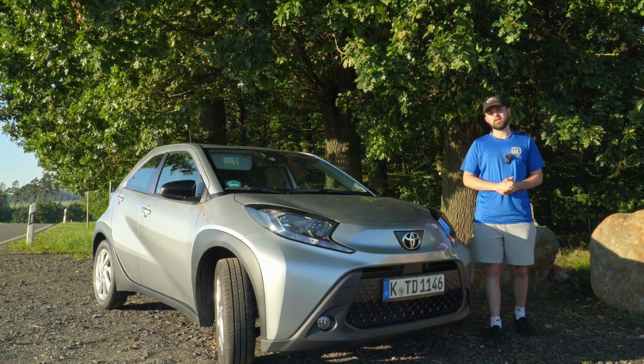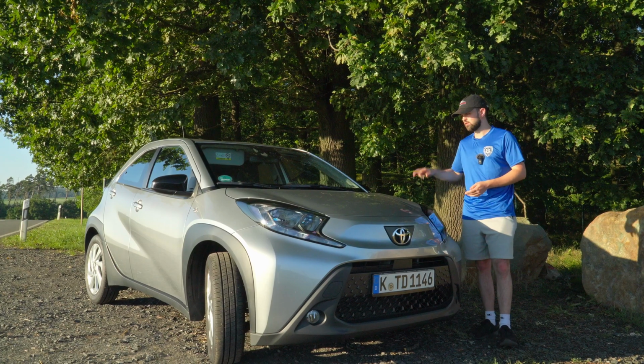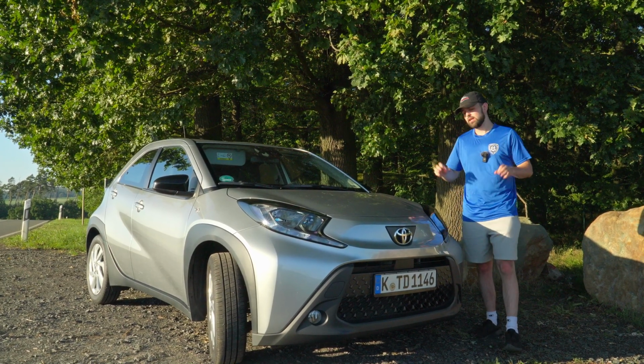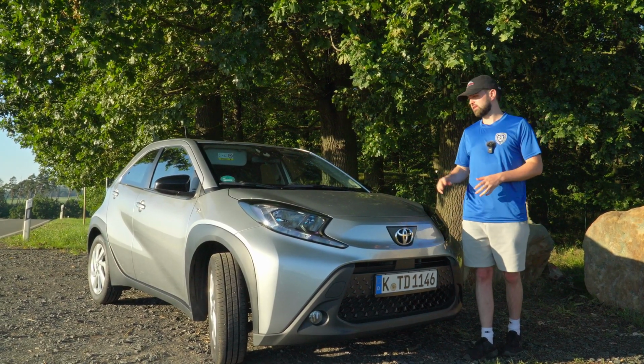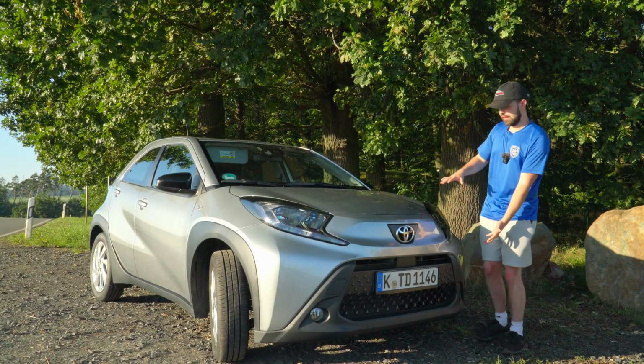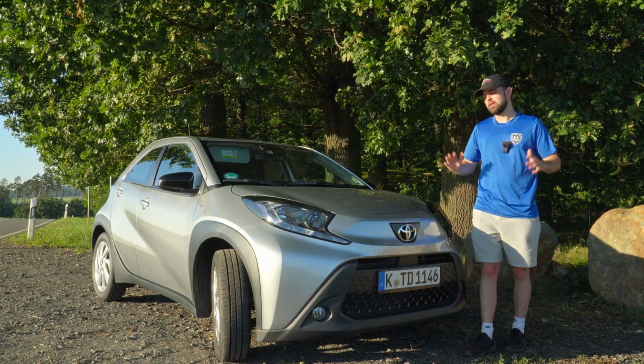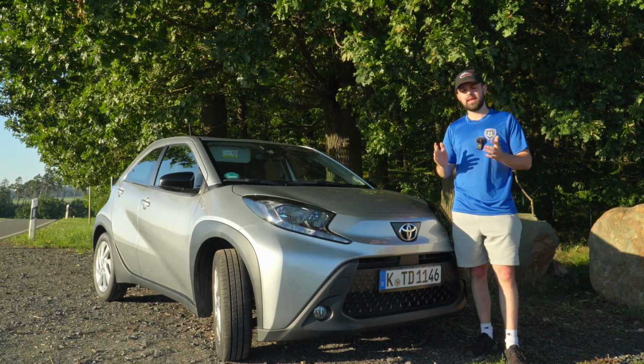So the competition has shrunken a little bit in the past year, so you don't have that much to choose from. You only have around 4 other cars that you can choose between the Toyota Aygo X. So it really is up to your personal preference and depends on, do you want more safety features or do you want more quality? Do you want a bigger, like a small SUV, or do you want a more compact vehicle for the city? That is all questions that you got to answer yourself. I can't tell you everything.